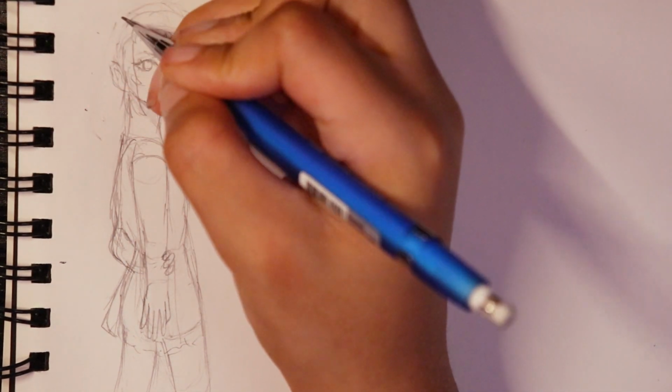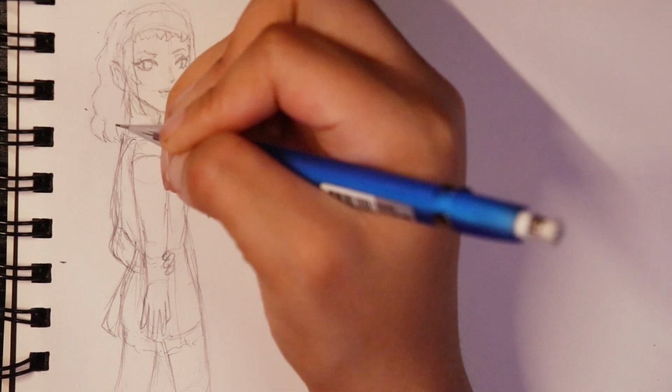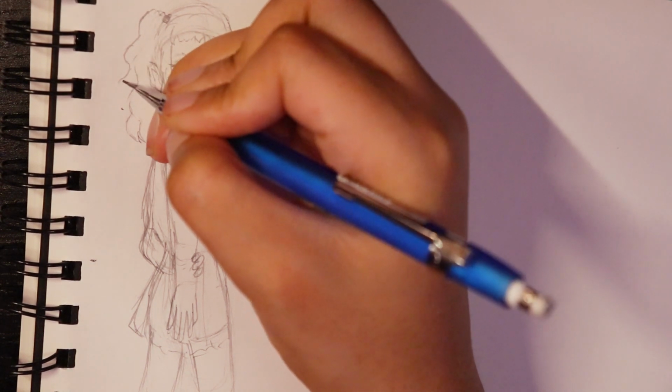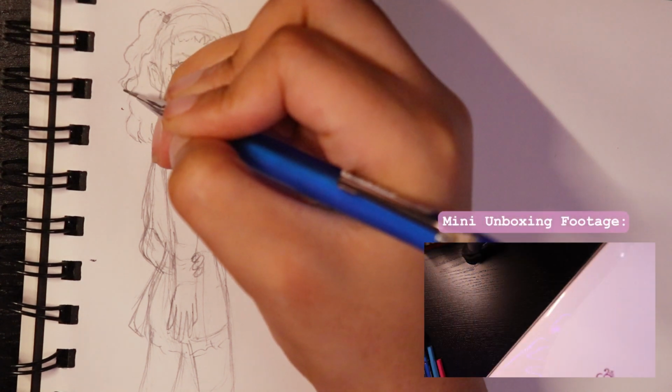So after this sketching portion, which is going to take up a good chunk, you'll also see me do the line art, and then I will get to coloring and adding a bunch of stuff here and there. And towards the end, I do a bit of adding on stuff with the colored pencils.